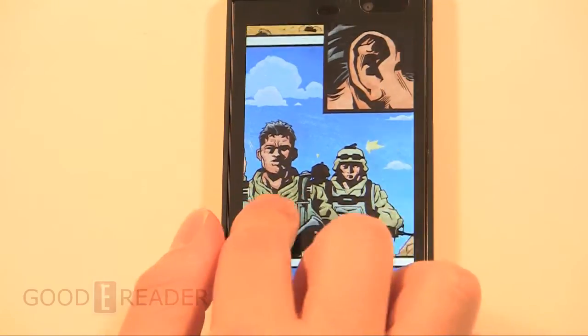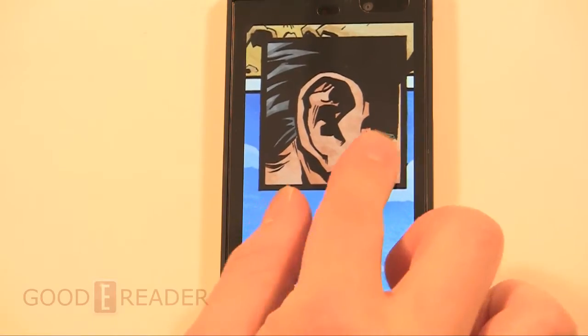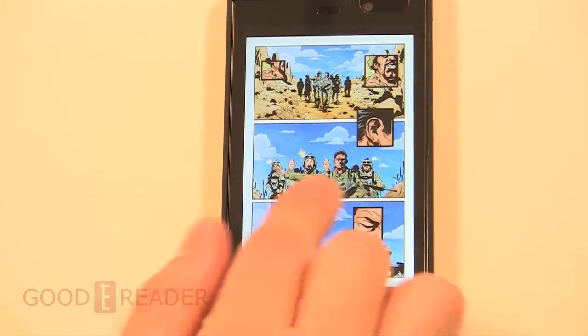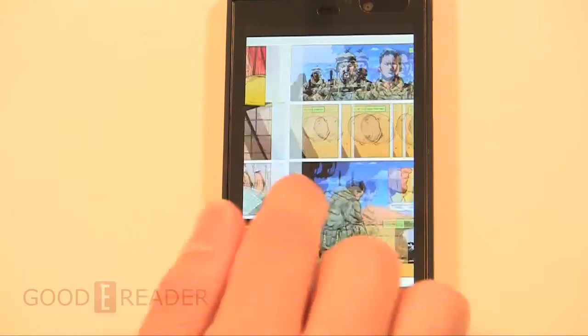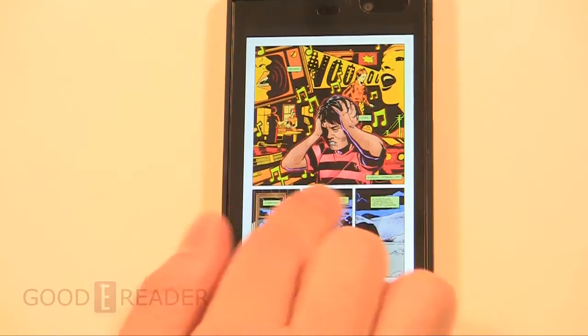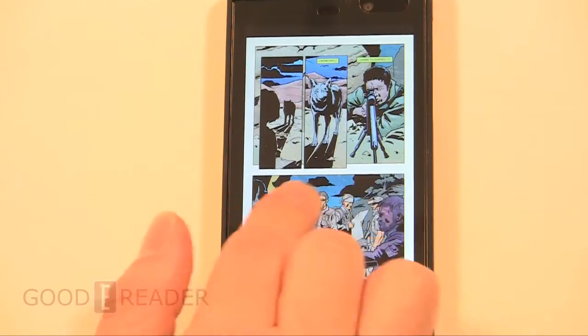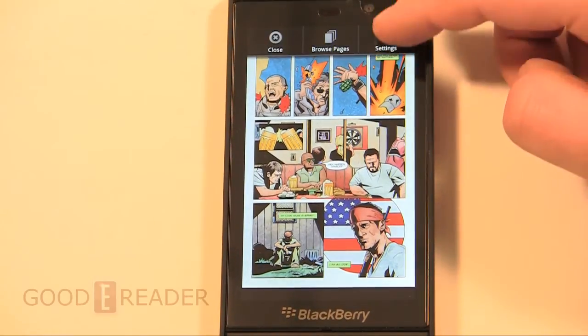Pinching and zooming can be utilized to really hone in on smaller parts. And everything, like I said, is nice and formatted. You're not seeing too many problems here. Page turns are very fluid when you're not in panel view. Colors are good. Colors are crisp. Overall, really good experience.